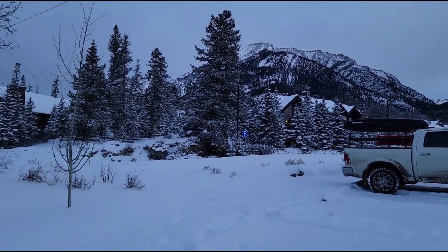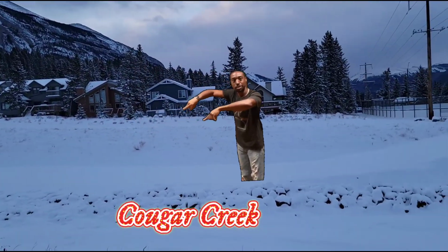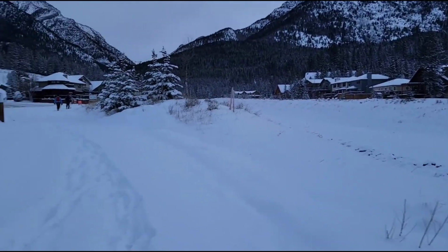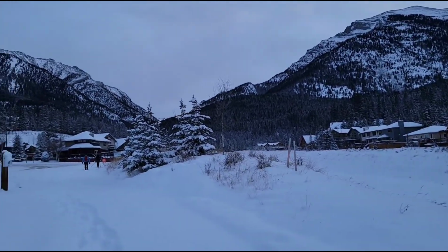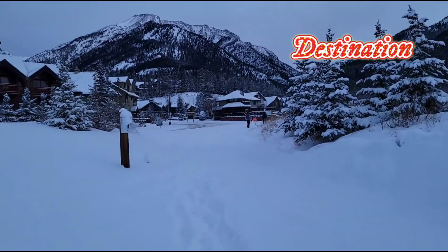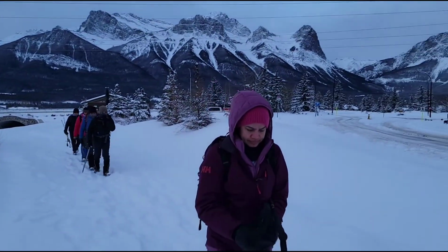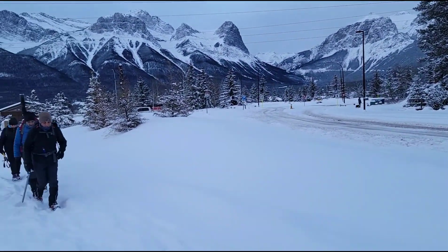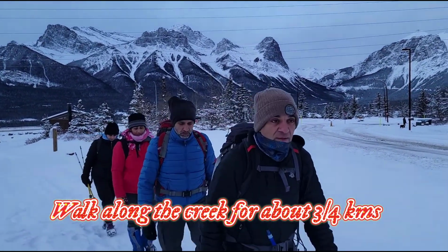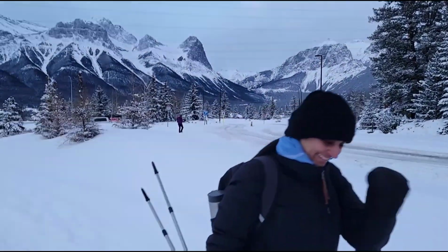So from the Cougar Creek parking lot, we make sure that the Cougar Creek is always on our right shoulder. So we want to walk on the left side of the Cougar Creek and follow the trail up into the Benchlands trail system. Yeah, that's our destination. Well, not today. Our destination is going to be the Teahouse, which is going to be much lower than the actual Lady Macdonald. But someday, I hope to climb Lady Macdonald.